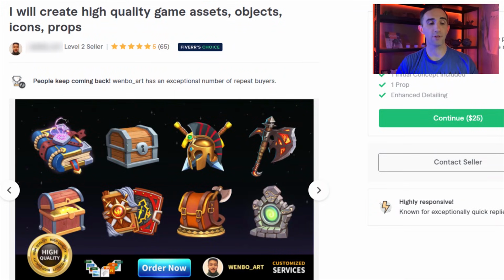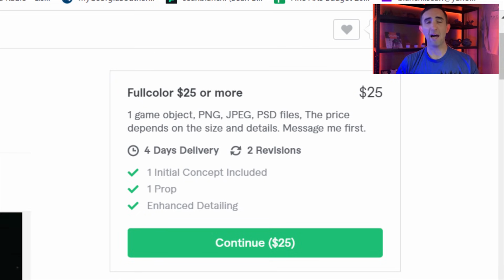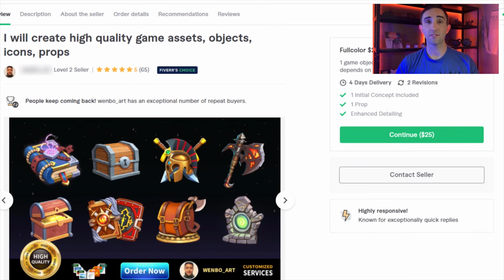So here we have somebody that's creating high quality game assets, and this would be used by indie developers and mobile games perhaps. So here they're only charging 25 bucks. But here's what I majorly want to challenge you on is that this is really good looking stuff. If they worked for a studio, they would be getting paid thousands of dollars for this. They're not getting paid $25 a piece. Why then would you charge yourself $25?